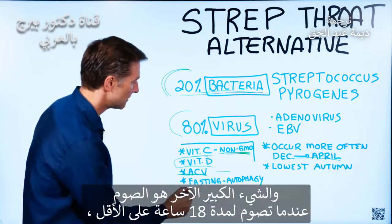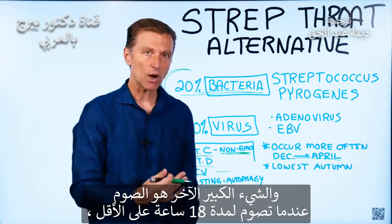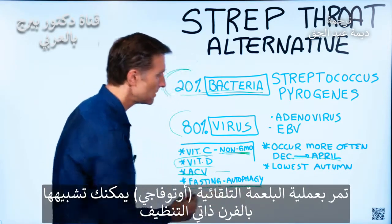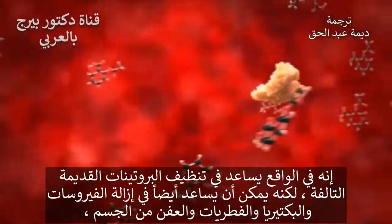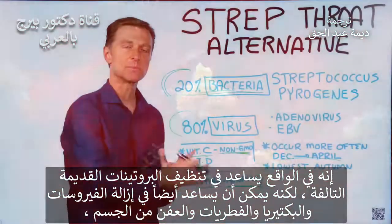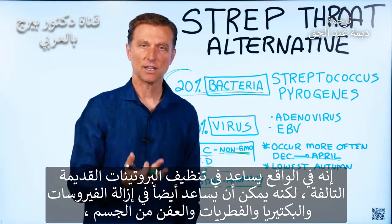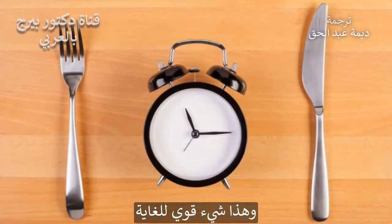The other big thing is fasting, okay? When you fast for a period of at least 18 hours, you go through autophagy. Autophagy is a kind of a self-cleaning oven effect. It actually helps clean up old damaged proteins, but it also can help clear out viruses and bacteria and fungus and mold from the body. So this is a very, very potent thing.